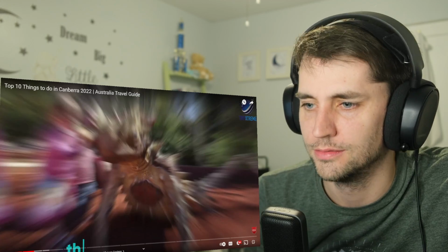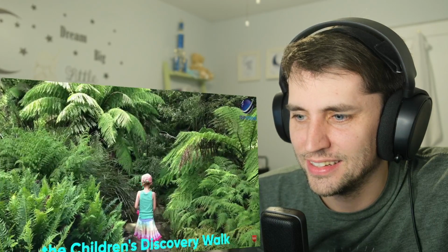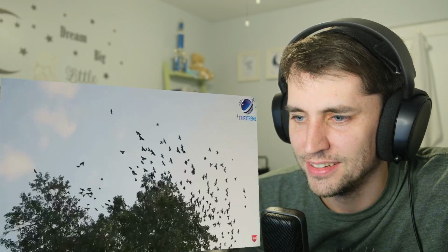The highlights include the Red Centre Garden with deep red earth and a spinifex grassland, as well as the Children's Discovery Walk. The gardens are also a haven for birds and butterflies.